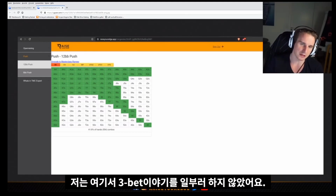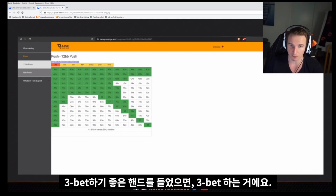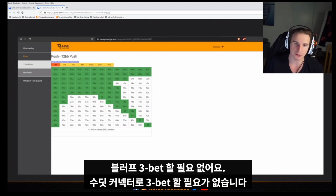I'm also explicitly not mentioning 3-betting here because I do believe on the micro stakes and low stakes, you don't need to have balanced 3-bet ranges. If you have a good hand to 3-bet with, you 3-bet. Right? Ace-king, ace-queen, jacks, and tens. You don't need to have bluff 3-bets. You don't need to bluff 3-bet suited connectors.